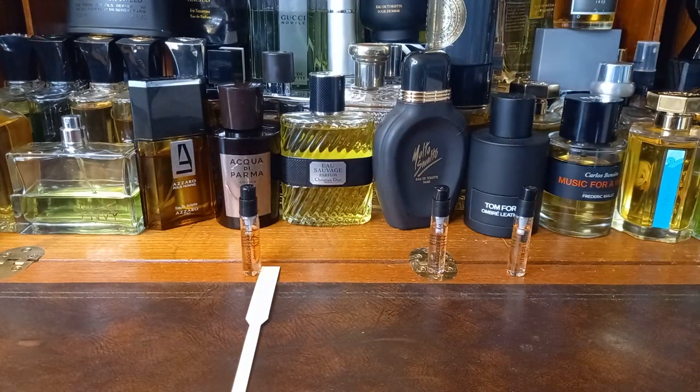Next we have Issara. Issara Extrait de Parfum, a refreshingly novel take on a fougère genre that feels like a walk into the ideal forest. Aromatic fougère, clary sage, pine and tonka. Ooh. This seems like it's going to be right up my street. I'm a fan of that kind of thing, as you well know.